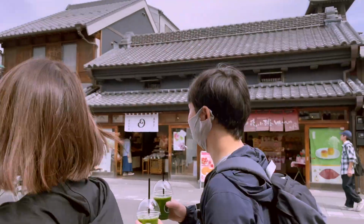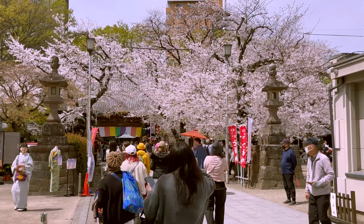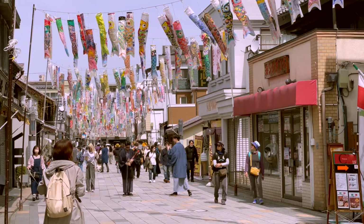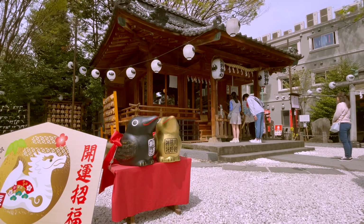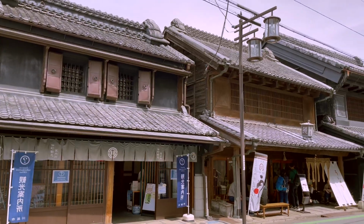In this video, I will take you on a day tour in Kawagoe during the cherry blossoms, where I will visit the places I missed from the previous trip and go to known sakura spots in Little Edo. Come and join me on this day trip.